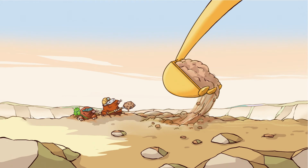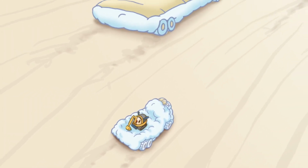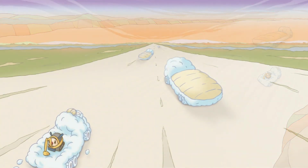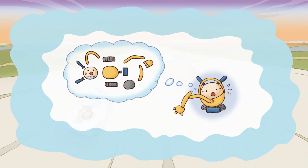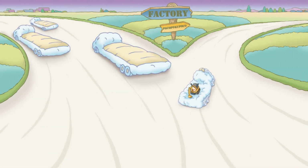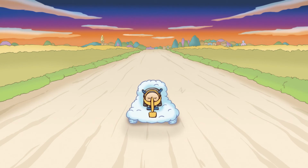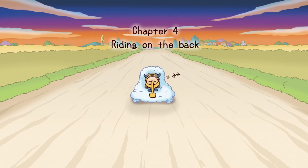After making Mokumoku listen to me go on and on for a while, I took one scoop of dirt from the ground and then got on the back of the Mokumoku trailer truck. One after another, the Mokumoku trailer trucks left. On the way back, I asked Mokumoku over and over again, "I'm little, so I don't need to be taken apart to be moved around, right?" The Mokumoku trailer truck I was riding on headed back home. Chapter 4. Riding on the Back. The end.